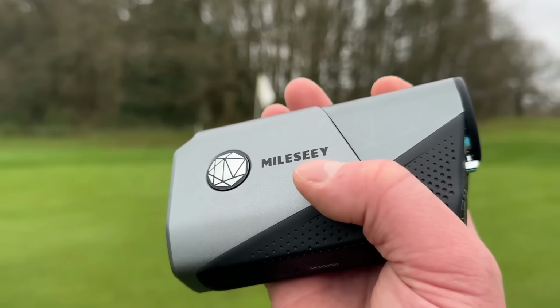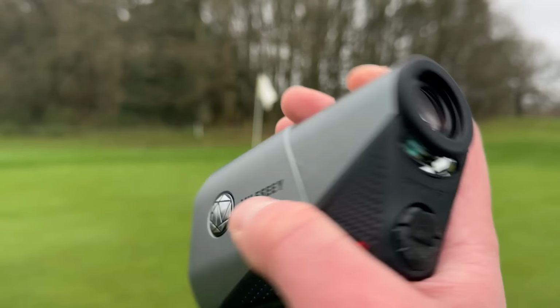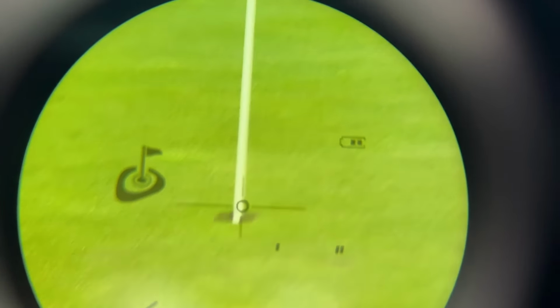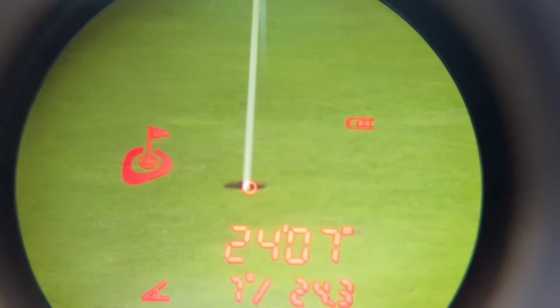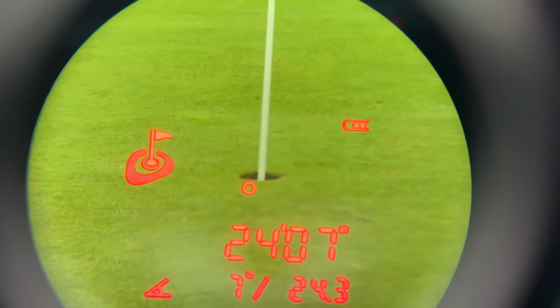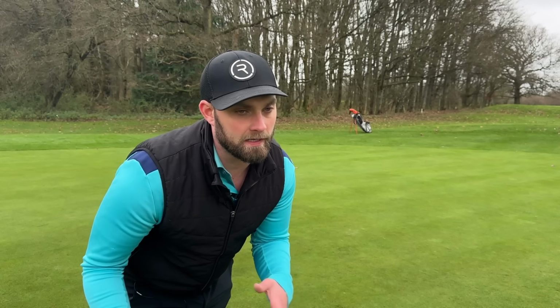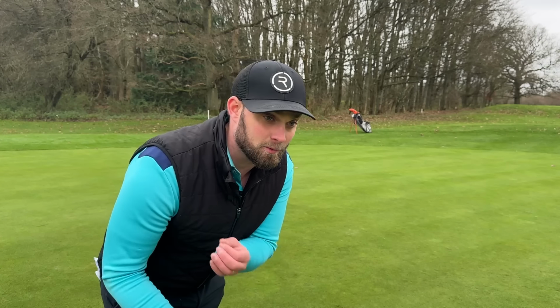Now, I've set this to my height and obviously my camera is not above my head or where my eyes are. So we're gonna have to take some results with a pinch of salt, but, oh, hang on, let me change it to red. Right, there you go, 24 feet 07, 7 degrees.